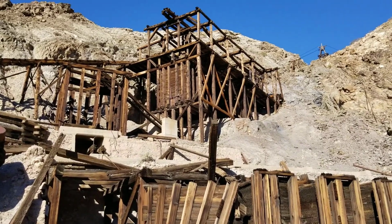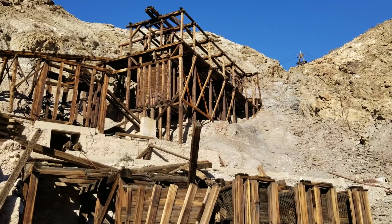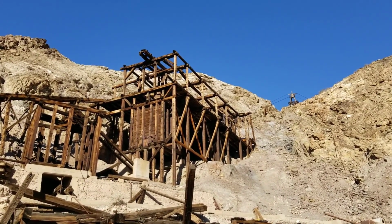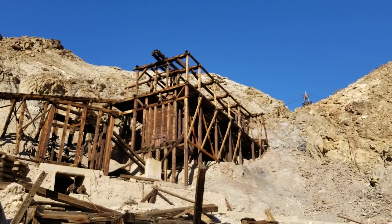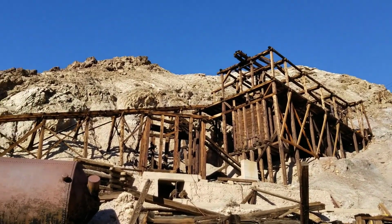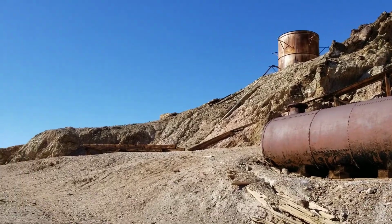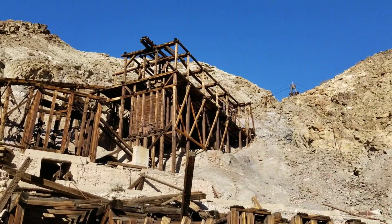And one last thing, stamp mills were built on hills. And the reason for that is that as the ore was sent down the stamp mill, it was crushed with stampers and then sprayed with water to extract the gold from the raw ore. Okay, that pretty much concludes Keane Wonder Mine.